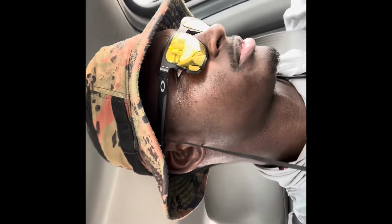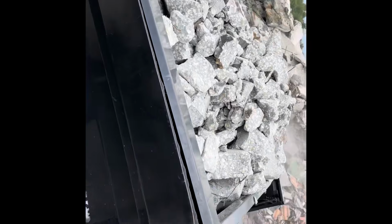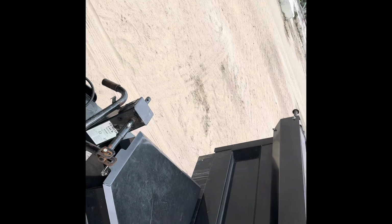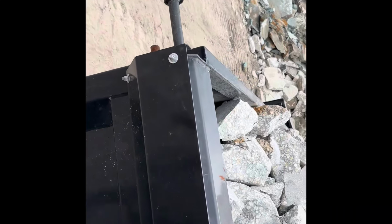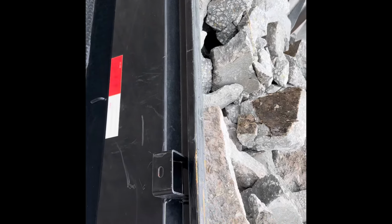Right here, so I'm about to back up and dump this. My stupidity, now I gotta get the excavator guy to push some of this off because I have way too much. 34,000 pounds in total with my truck and trailer, but my truck is probably 13,000, so that means this is like 21,000 pounds just inside the trailer. Way too much. I don't know what I was thinking on this one. I messed up and I gotta be mindful of it because this is real inconvenient, honestly, for me and for the people.